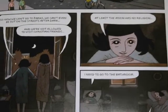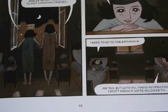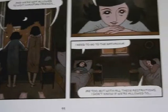I need to go to the bathroom. Me too, but with all these restrictions, I don't know if we're allowed to.